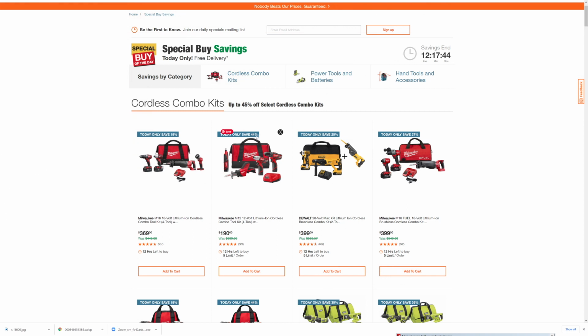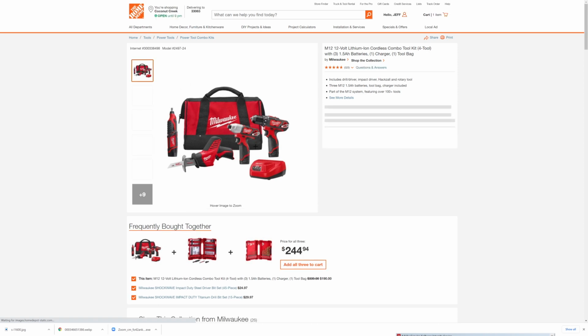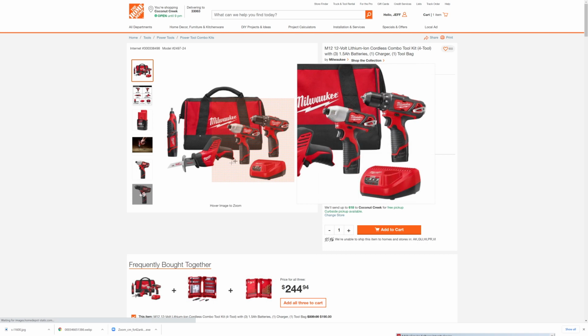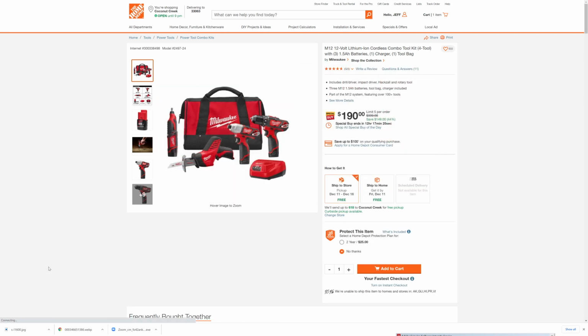And normally when I look at these, I look for things that have a larger percentage off, like this kit here, 44%. When I see stuff like 18%, I'm like, ho-hum. So let me take a quick look at this one and see if there's anything interesting in here for us. This one has the drill driver, the hacksaw, the rotary tool, and the impact driver, all for $190. So they've taken off $149.